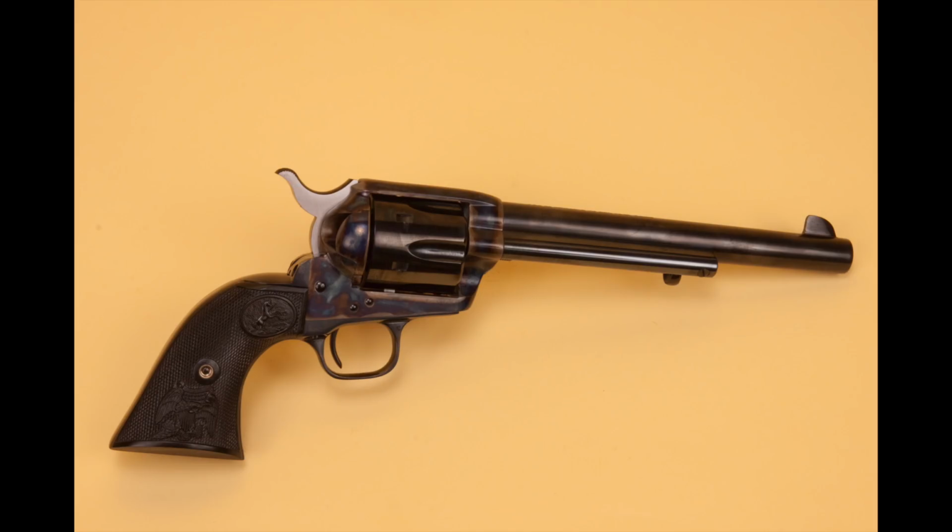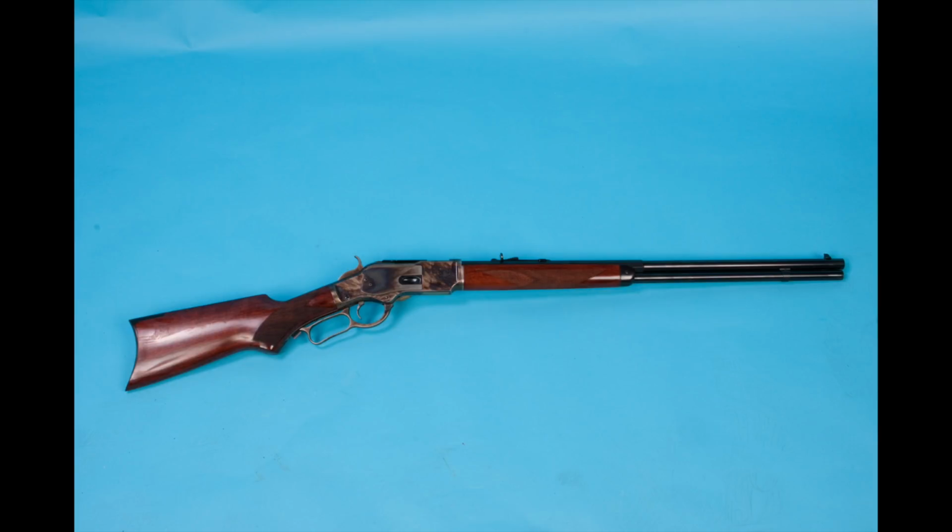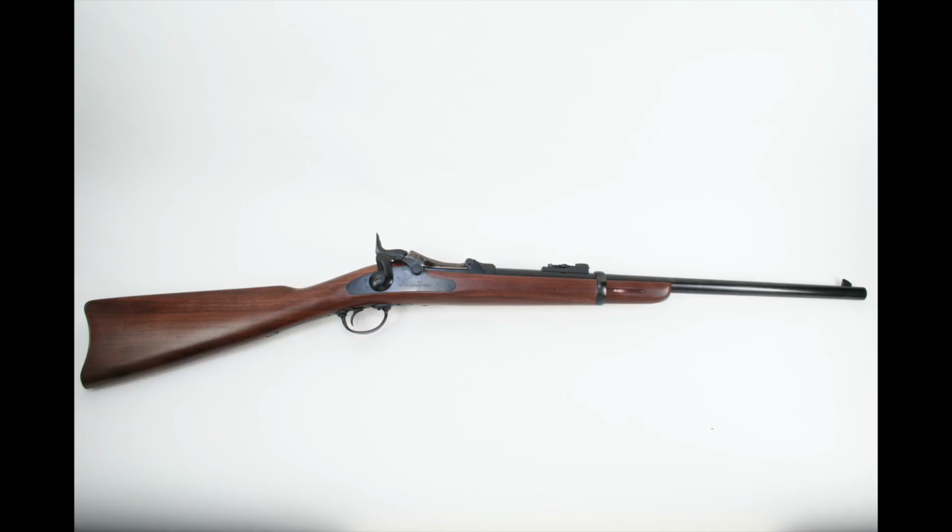Hi, I'm Mike Beliveau, and if you're a fan of Old West firearms, you probably divide the 19th century into two parts: before 1873 and after 1873. Because the year 1873 saw the introduction of three of the most iconic firearms of the American West: the Colt single-action Army revolver, the Winchester Model 1873 rifle, and the Model 1873 Trapdoor Springfield.